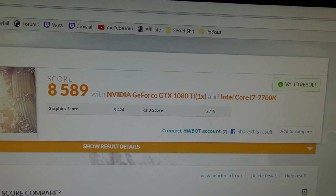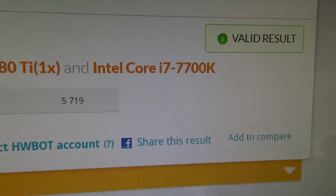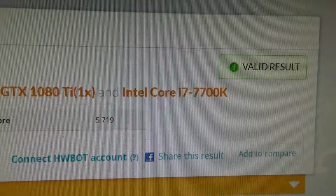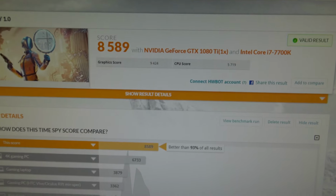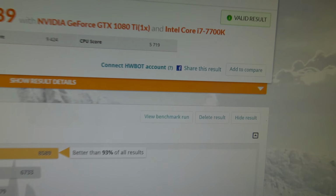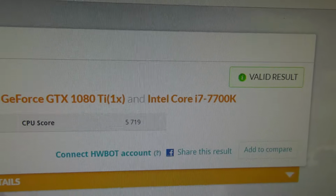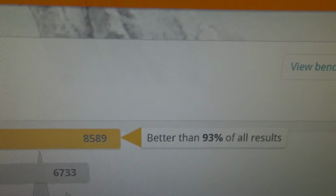Now, the thing holding me back the most on this benchmark is my processor. The i7-7700K is a great gaming processor, but it is not a good synthetic benchmark processor. A Ryzen processor would make my score go way up. But gaming is not a synthetic benchmark, and the 7700K is the best gaming processor out right now, because games are all about single core performance, but synthetic benchmarks are all about having lots of cores.